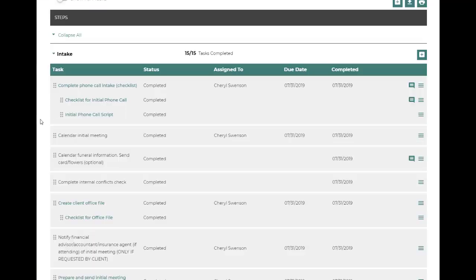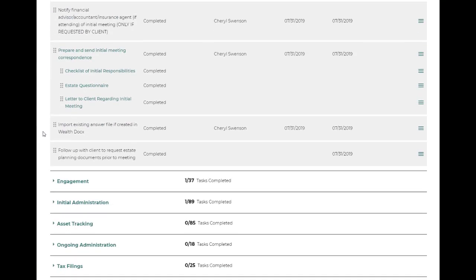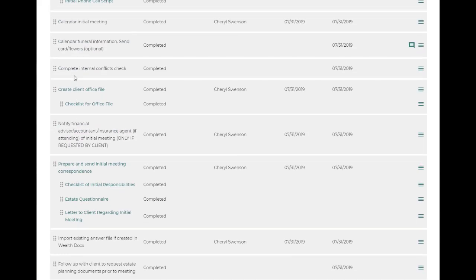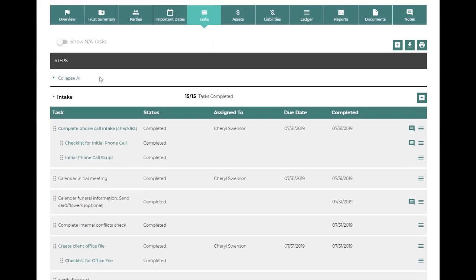For example, when contacting the client for the first time, there are documents that will help you engage with them and ask the right questions. There are steps that you should take in preparation for the initial engagement meeting, and so on. Most of these tasks have documents associated with them, and you can see here, you can simply click through the task and see the documents related to that task.